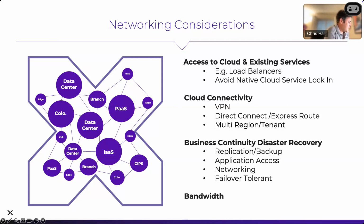BCDR, business continuity and disaster recovery. How are we going to back up our VMs once we get into the Nutanix world? Does our backup appliance, Rubrik, Cohesity, whatever, support Nutanix as a source for backing up VMs? Application access, dead obvious. Networking and failover tolerance. Nutanix has got a disaster recovery tool built in. It's called Nutanix Disaster Recovery.